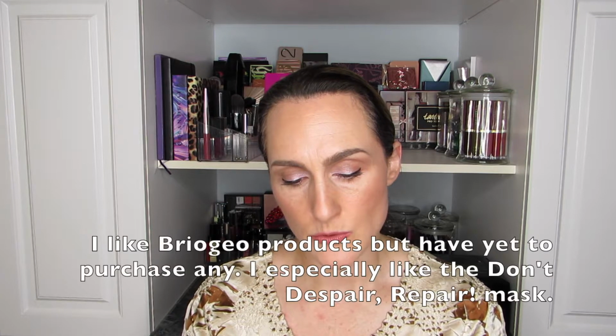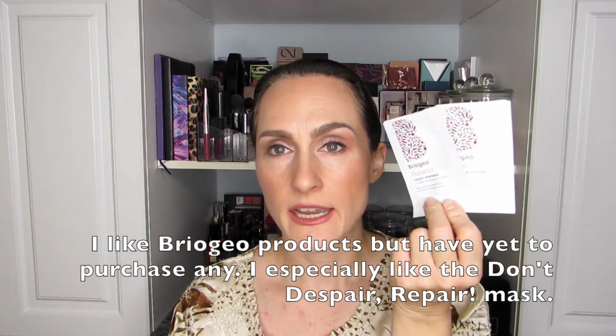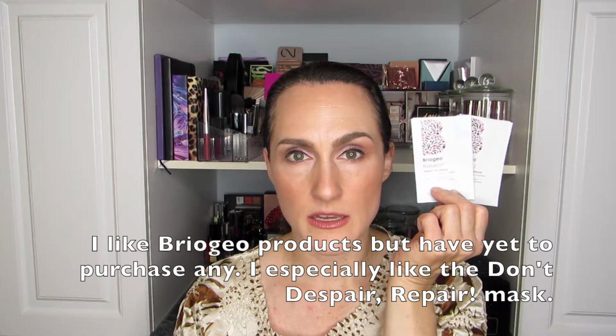The next one is the Briogeo Rosarco Repair Shampoo and Conditioner. Again, these were, can you see it? These were a single use package. And same thing with this Strivectin hair.